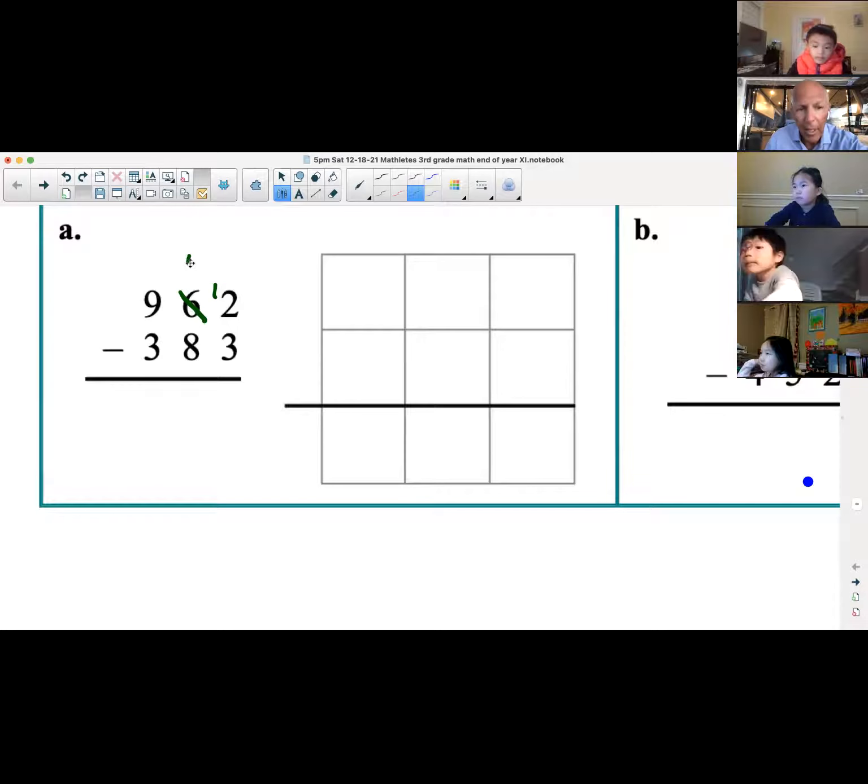Okay, that becomes a 5, but 5 is too small for 8. Therefore, that becomes a 15. We had to borrow that from the 9, and that becomes an 8.